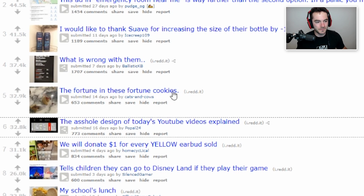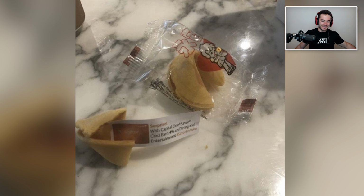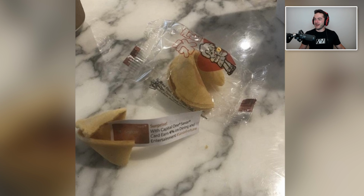So there you go. The fortune in these fortune cookies. Surprise, it's an ad. What the hell? That should be illegal. I'm sorry, but I'm about to lobby Congress for putting something against, you are not allowed to put an ad in a fortune cookie.